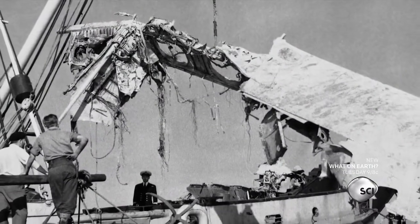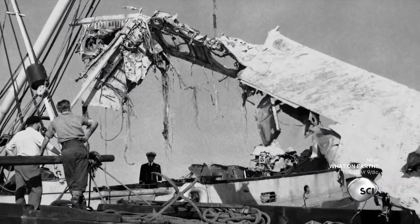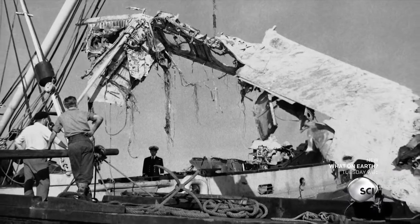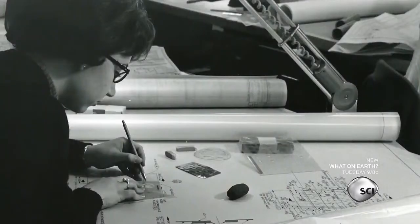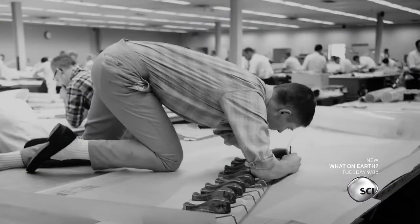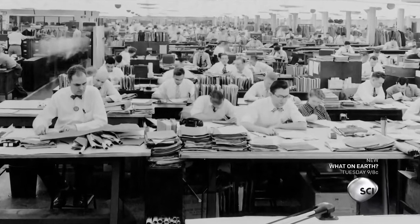The idea was bold, but the boldness exceeded the technical ability to produce a plane that fully understood the risks of high-speed flight and of flying at those altitudes. But Bill Allen was confident that Boeing's engineers understood high-speed, high-altitude flight better than anyone.